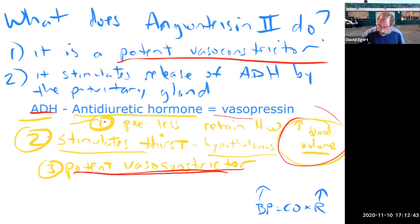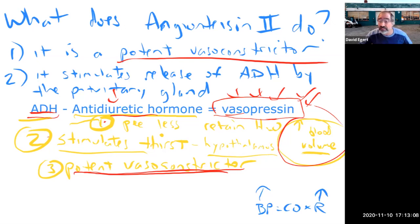You can also see now why ADH gets the nickname vasopressin, because it helps increase blood pressure. It's vessel pressure. So constricting the vessels, that's how it gets its name. It makes the vessels constrict. That's why it gets its name vasopressin, but more commonly you call it antidiuretic hormone because it also makes you pee less. Again, when we get to the urinary system, we'll talk about the specifics of what ADH is doing in the kidneys and how does it work and how does it make you pee less and all that.